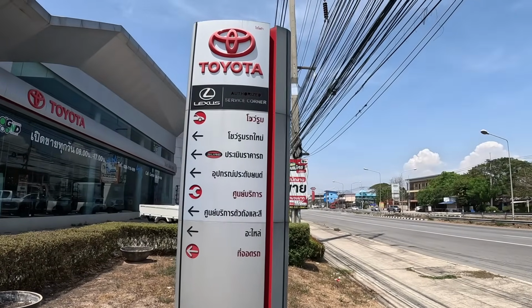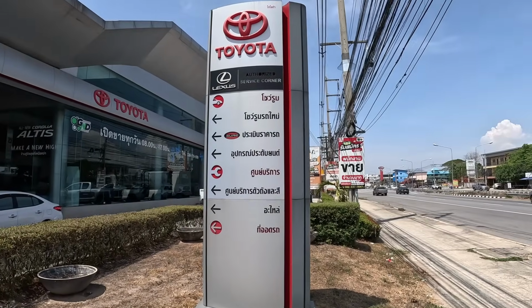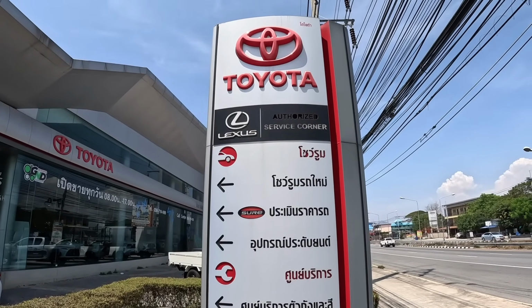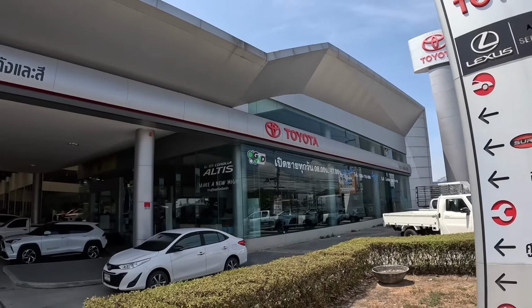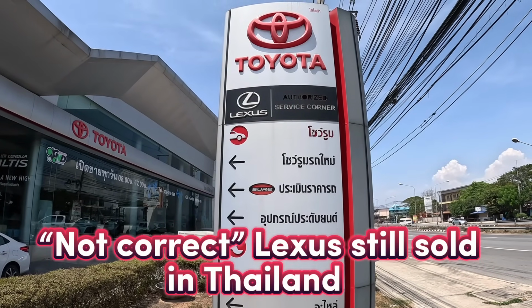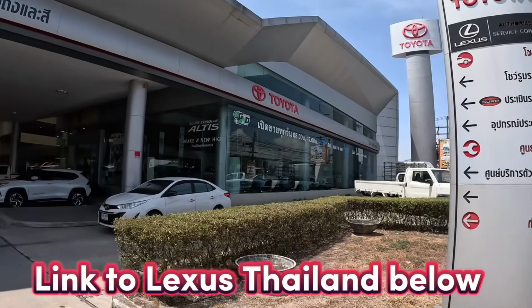I've come up to Chonburi because I got a lot of feedback on that used car video. So I thought I'd get out of Pattaya and come up to Chonburi and have a look at a Toyota dealer. And someone asked about Lexus. There's no Lexus signage like you see in Australia or possibly the US or Europe. But I think they've stopped selling Lexus as a brand here, maybe in Bangkok. But all the dealers have got authorised service for Lexus.